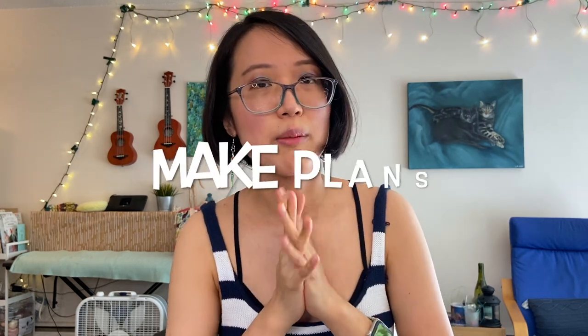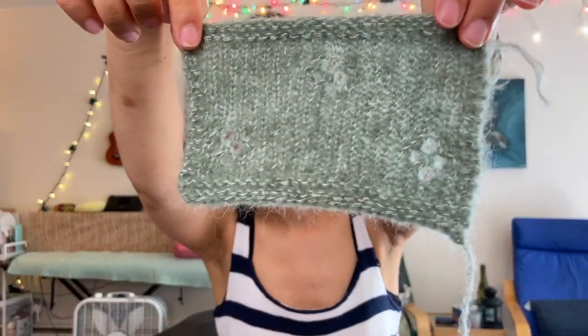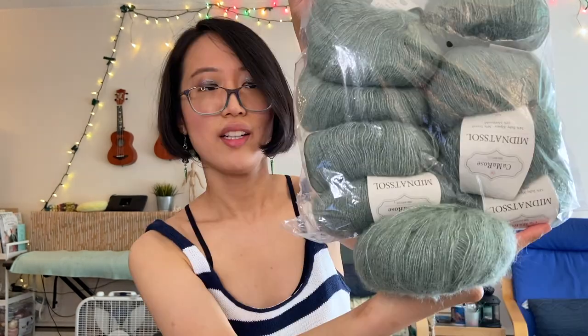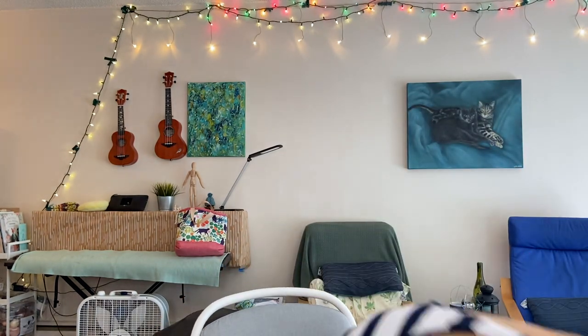And I'm going to talk about some make plans for the next 2 months. And the first thing, I have a swatch, and can you guess what I'm swatching for? I am going to knit the Fortune sweater by Petite Knit. With this yarn, the Kama Rose Midnight Sol. I'll show you the yarn label here.